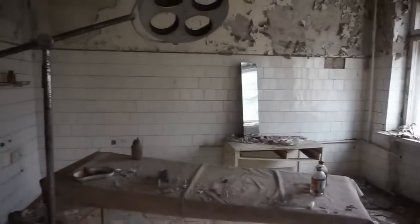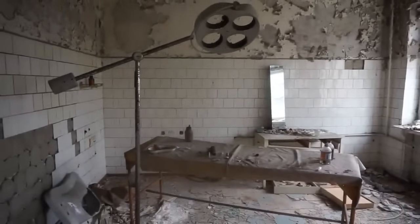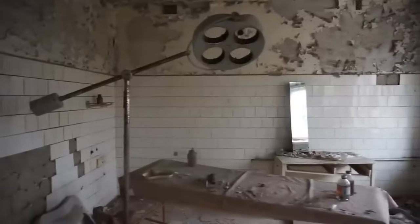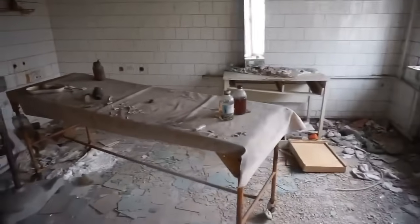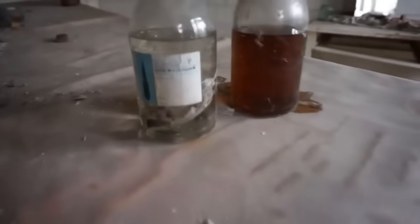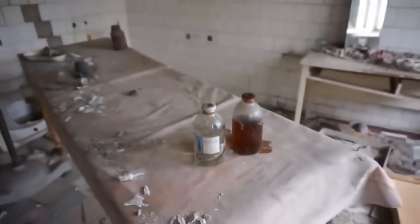Right, explorers, we are now in the hospital in Pripyat, and the first room that we come into is an operating theatre. Now, as you can see, we've got the lights on top, we've got the operating table, and we've got some medical equipment. I'm not quite sure what's in it. If you can translate that, then translate it for us in the comments section.